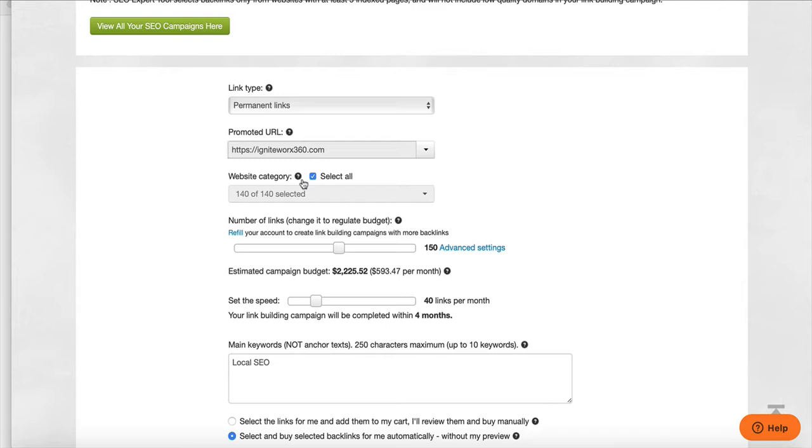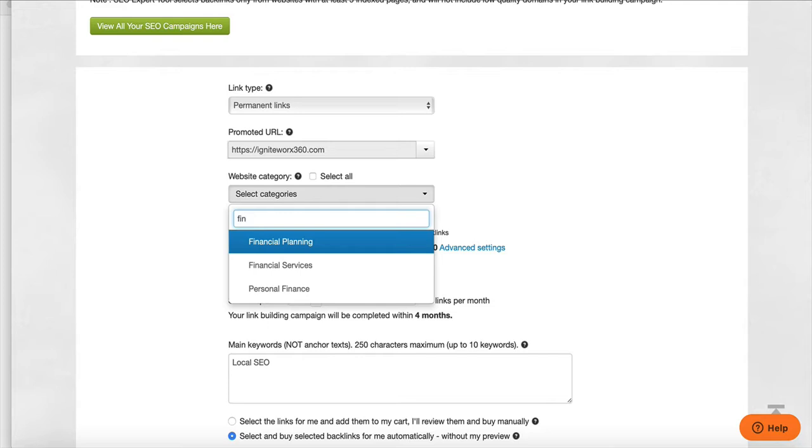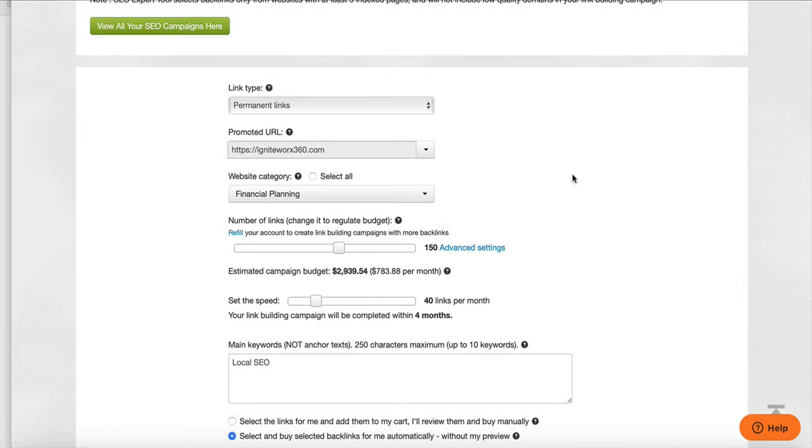And for these categories, you want to check off this button where it says select all. See that there? Check that off. Come down here to categories and type in what it is that's most relevant to your funnel. So if I was to do an IUL funnel, which I have, I would do financial planning or financial services. So let's do financial planning. Now I have a permanent link going to a sales funnel for retirement planning, and I'm going to post on financial planning websites. Now you'll notice that the price changes as you do this.